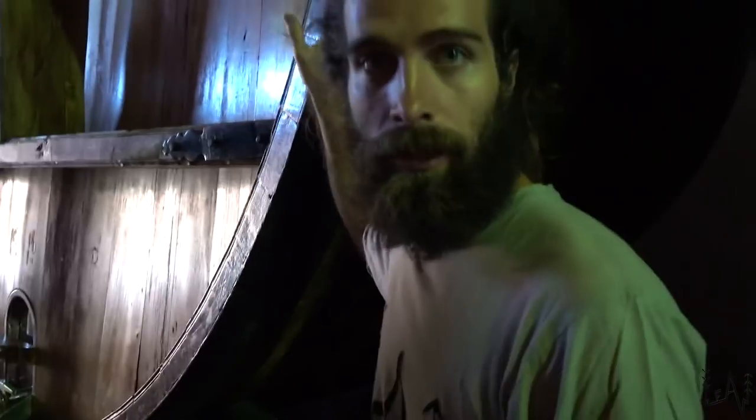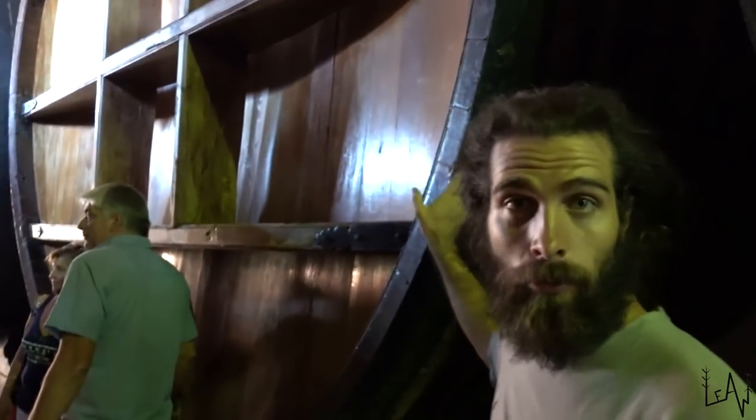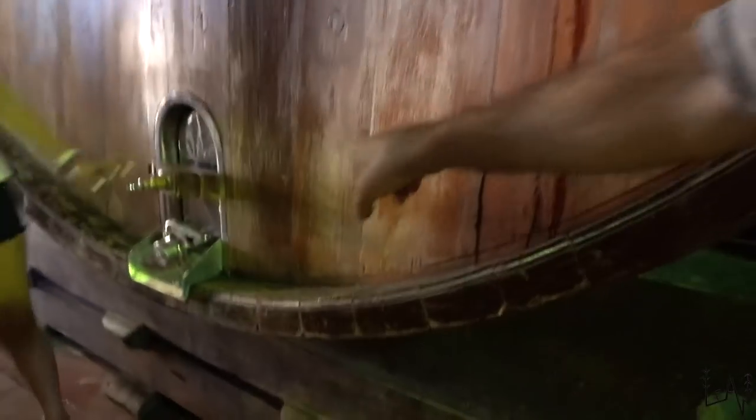Every 6 years they have to put a guy inside. This one is the biggest one they have here in this winery. Over 30,000 liters. Every 6 years a guy has to go inside and clean everything, but they can only stay 25 minutes each person to clean inside, and they have to be really small because they have to go inside from there.